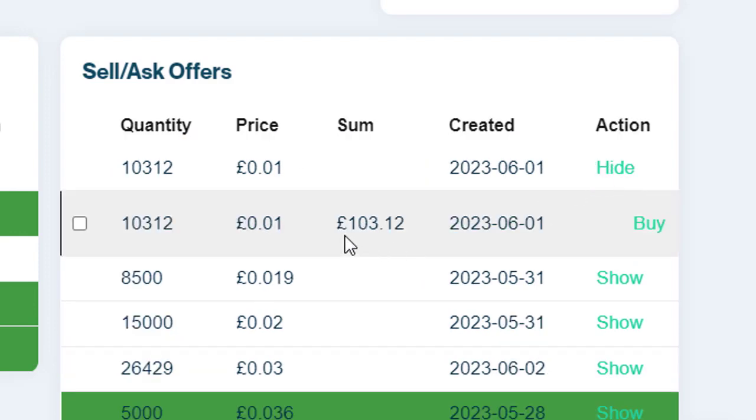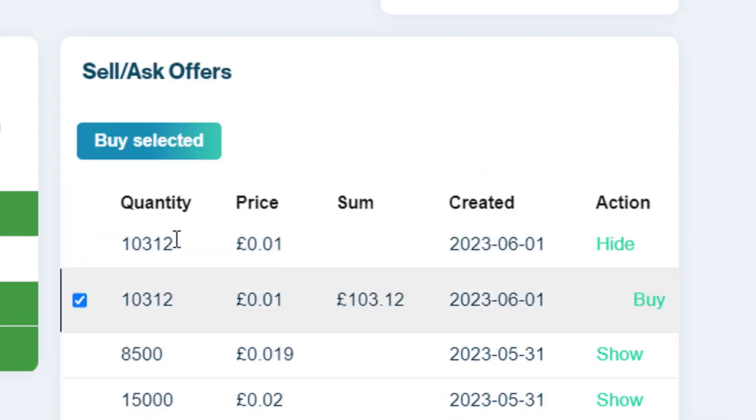Let's look at the details. It's £103.12. So we're going to get £515 worth of shares for just £100. So I'm going to buy those.